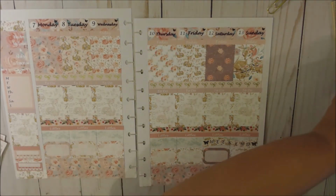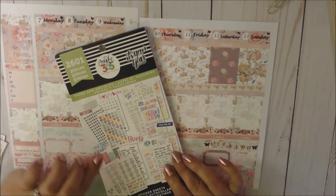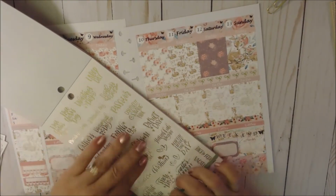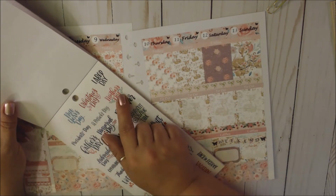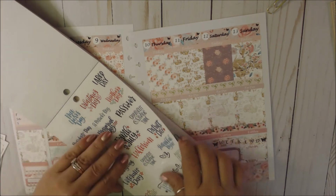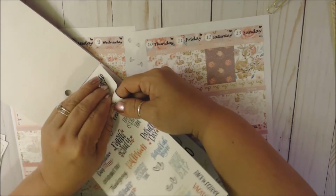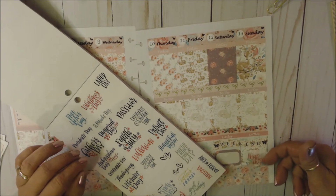Okay, so now let's go ahead and get planning. Okay, so, oh, let me put my Mother's Day sticker down. Now, this is the dates and holidays from the Create 365 book, and they have a gold foil with a clear, so it's a clear Mother's Day sticker. Or they have this Mother's Day. And I almost think this one is just a little too much. Let me see, because it is still clear, so you can see through it. And I'm not putting it up there.